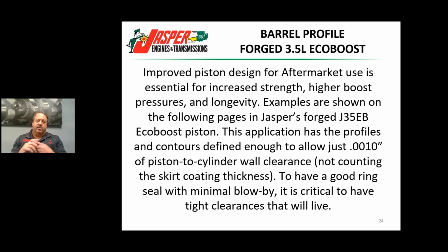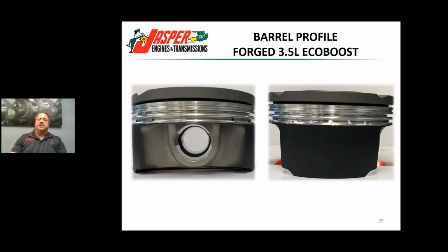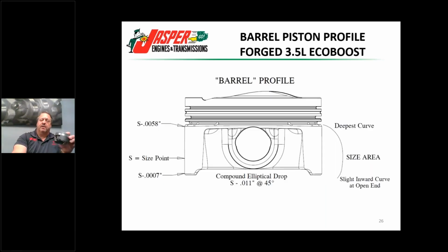So we do a lot with the bearings, a lot with the different coatings, and a lot with the different rings, designs and pistons. And with that, it's really critical to get these profiles just right. So that is the piston we're talking about. This is actually the Ecoboost piston that we produce. This is the barrel profile. This is the size area. This is the deepest curve that will be.